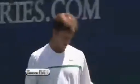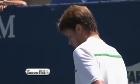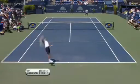And Lou doing a nice job bridging that gap between the baseline and the net. And that's been something that he's worked in the past set, behind those flat ground strokes, recognizing that he's doing damage and mopping up with some easy volleys.